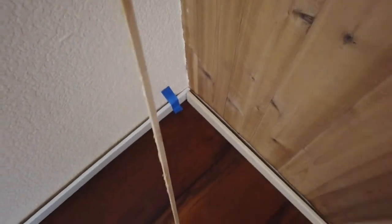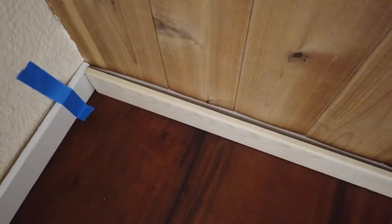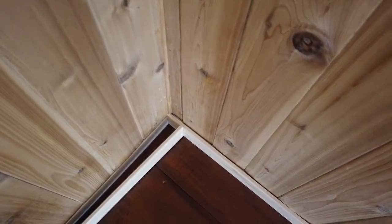And then cutting, but not yet priming or painting, the new pine baseboards. And then cutting that quarter round a little bit because of the height difference. And then doing a little shaping down there to finish it off.